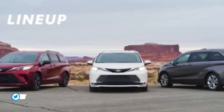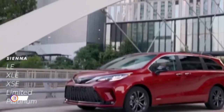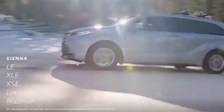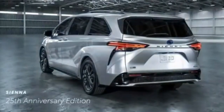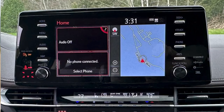Exterior. The Sienna features a modern and aerodynamic exterior design with sleek lines and bold styling elements that give it a contemporary look. The torque. The Sienna is equipped with a powerful and efficient engine that delivers ample torque for confident acceleration and towing capacity.